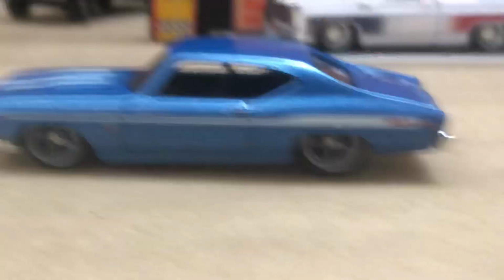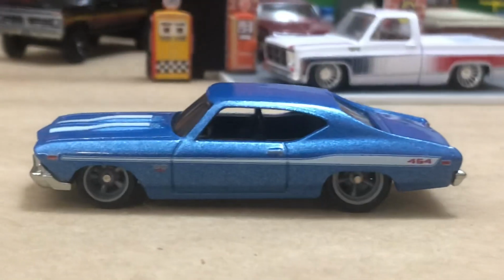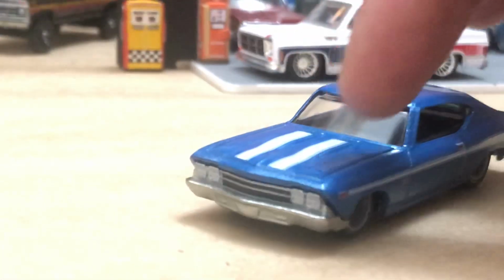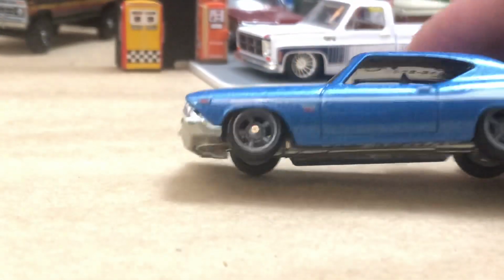And it looks like a Yenko car, but it's not. It's like a resto mod. They have those kind of stripes there. And that could have been a Chevy stripe option too. It's really pretty.